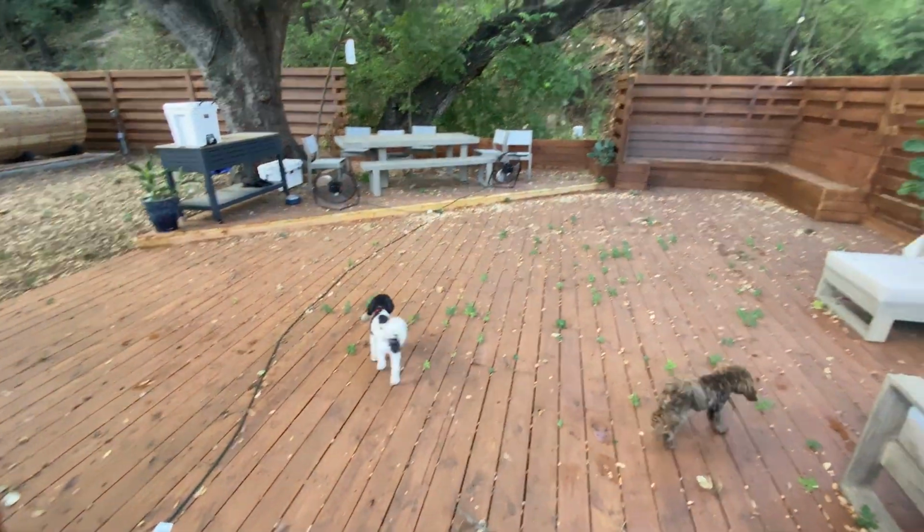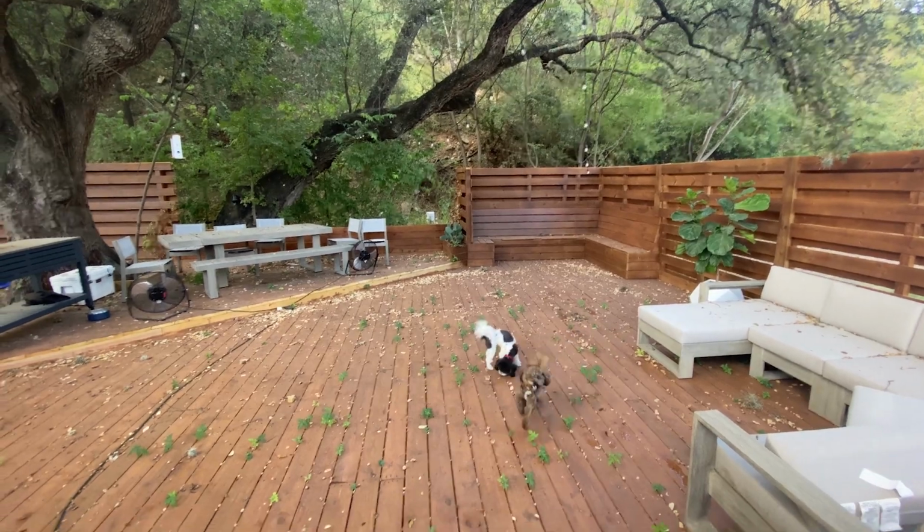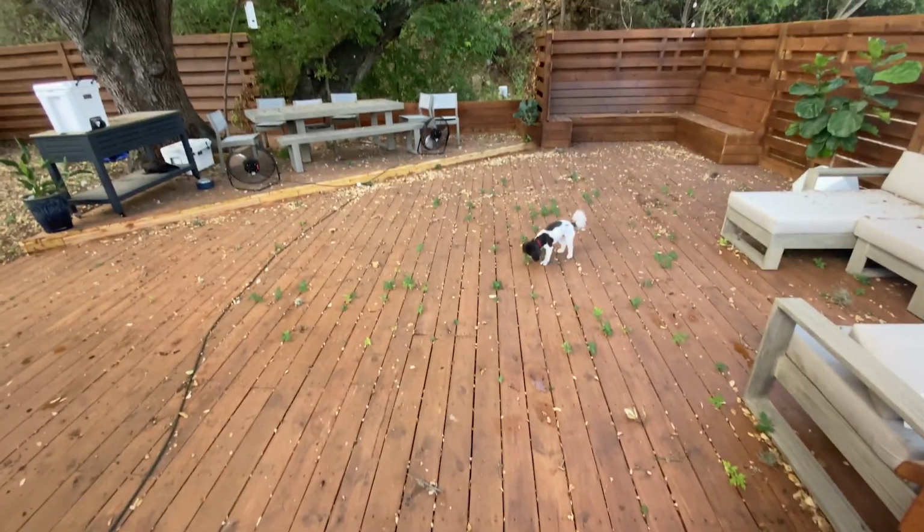And here they are. Pepper is the black and white one on the left, Tahoe's the little brown bear, and they were super happy to have us home and just spend the rest of the evening playing, hanging out, and relaxing.